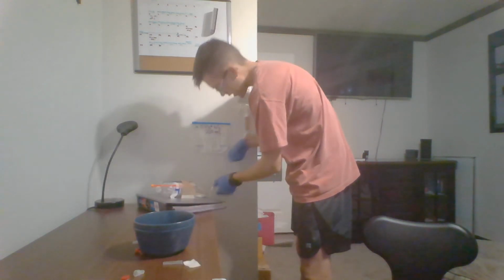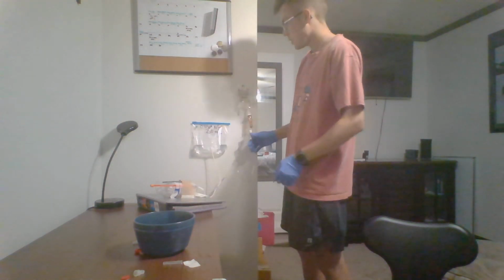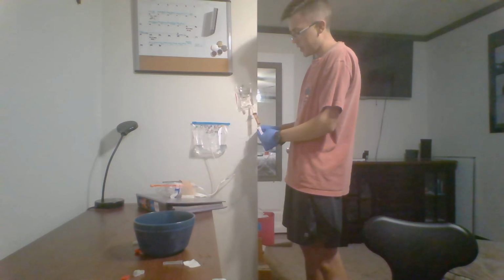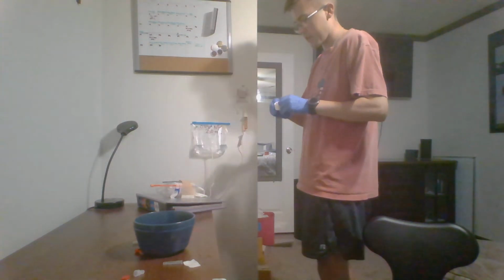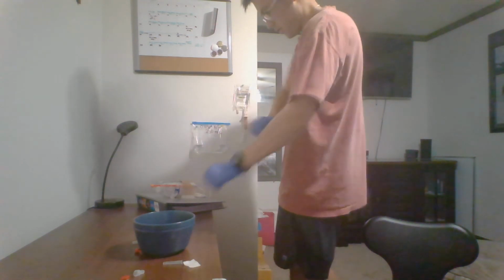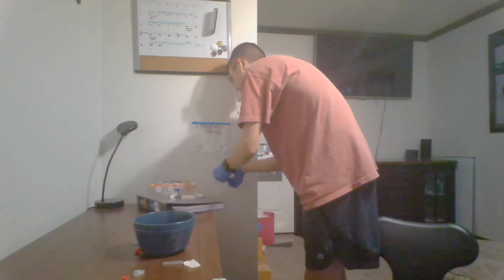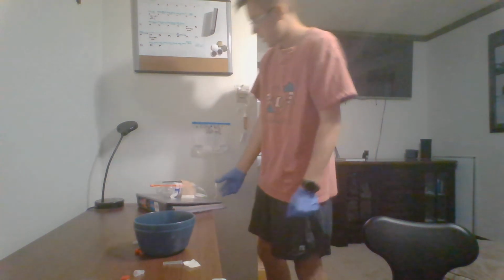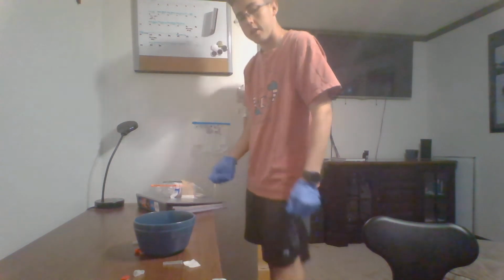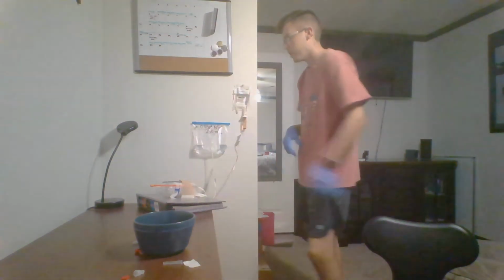I will then insert my IV tubing to the Y port. I will adjust the flow rate of my IV of my secondary line to its proper dosage rating. I will tape my secondary line to the primary line. I will then adjust the flow rate on my primary line to the proper rate that it's needing. After I'm finished with all that, I'll make sure to put my label on my secondary IV solution.